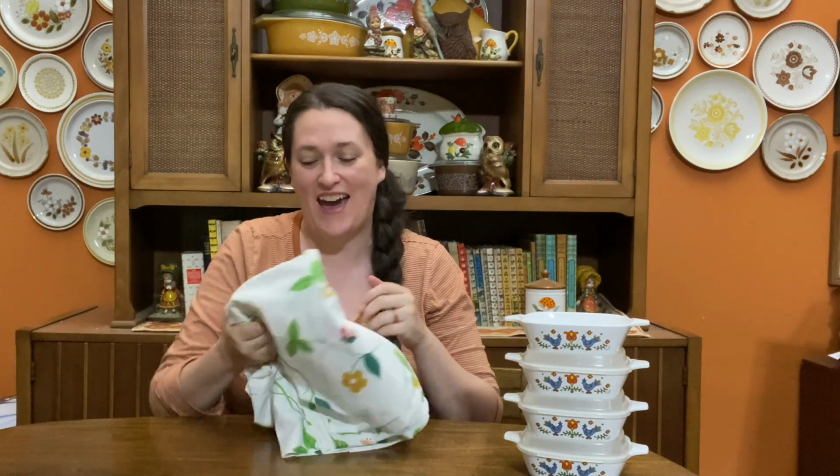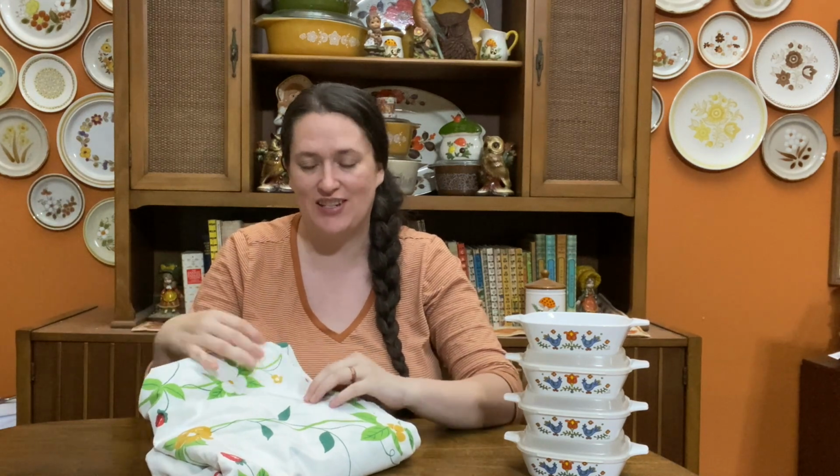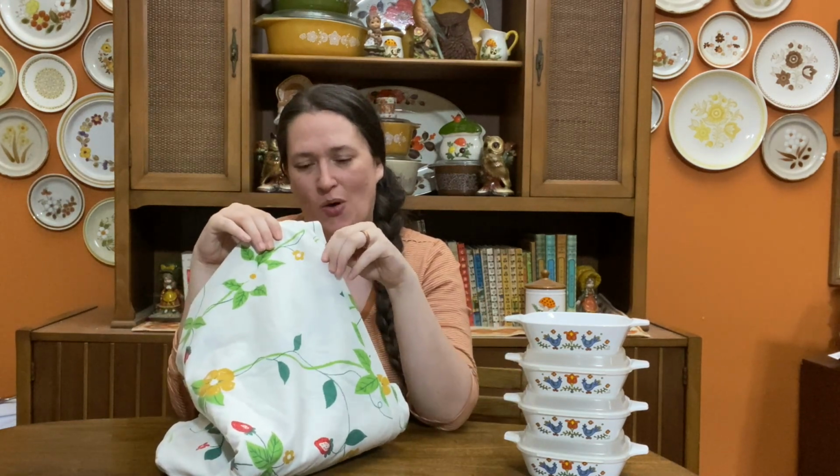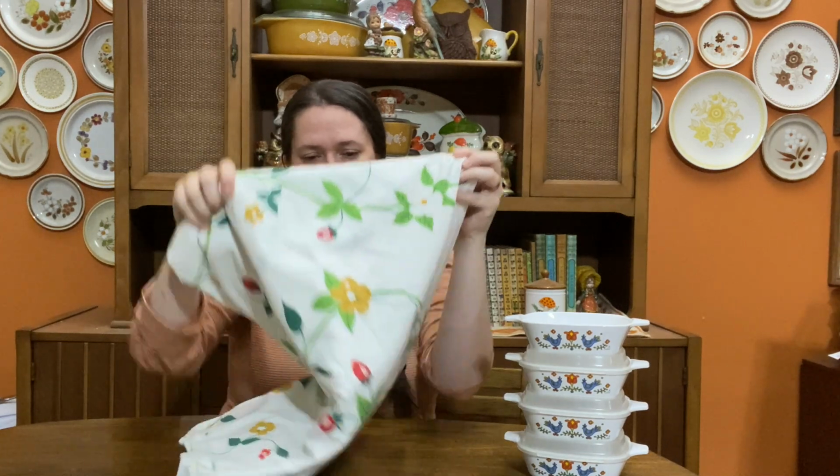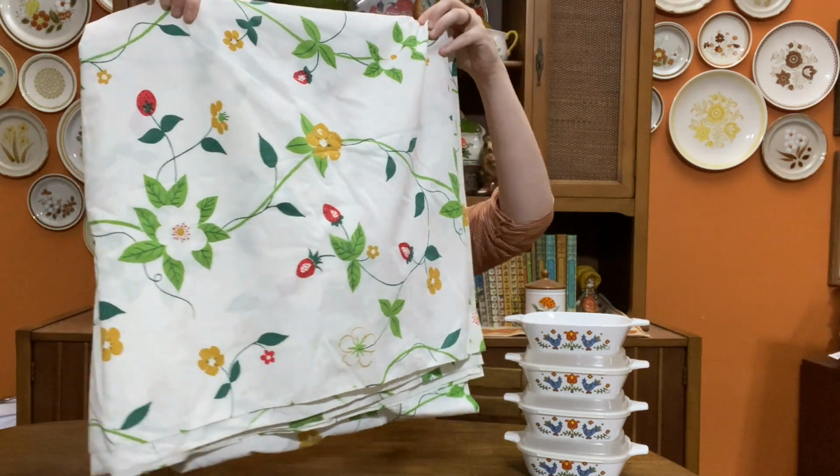I got so many comments on this sheet. I had to pick it up because I was super convinced it had to be vintage. I could just tell, by feeling it, the quality of it just felt really nice. And I adored the fabric pattern, the florals and the strawberries.